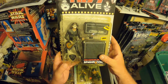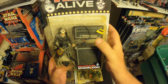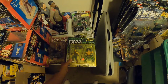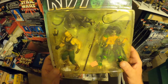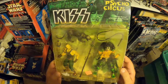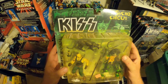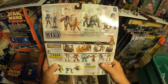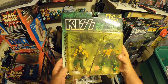Here's another Kiss Alive. Comes with a guitar pick and little amps. There's wires. Really well detailed. So if you collect this kind of thing. Another Psycho Circus. Don't know who the second figure's in there. You can see Kiss there on the right with their platform shoes. There's a little whip in there too. This guy has a knife. Don't know why you need that at a concert. They're pretty neat the way you can set them up. There's the one with the little whip. I guess it goes to the guy on the left.